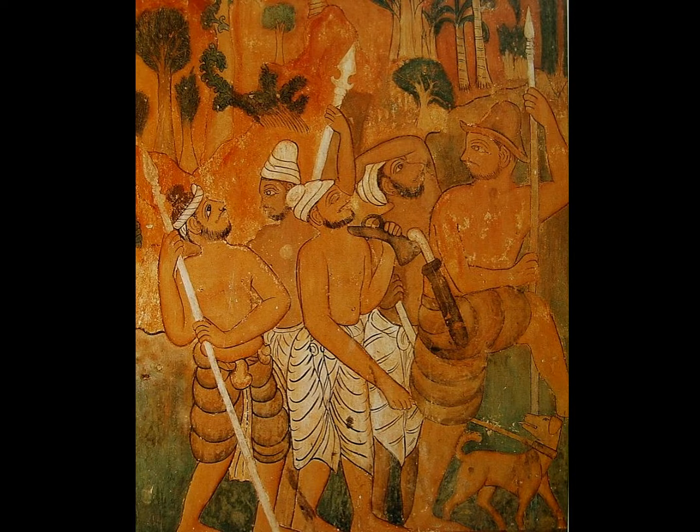In another area of this temple, a different artist, it seems, painted on wooden panels. Hunters in a forest with their spears, knives, and a horn, and a dog, after wild animals, of course.